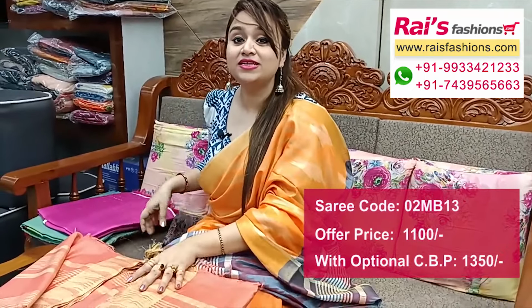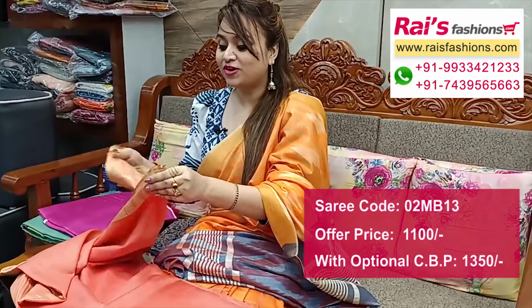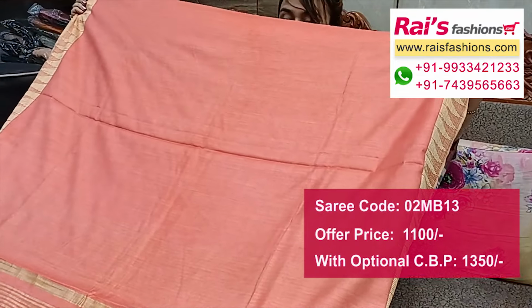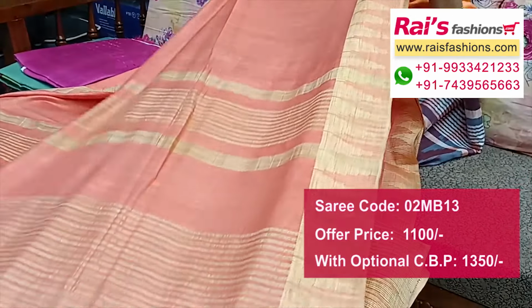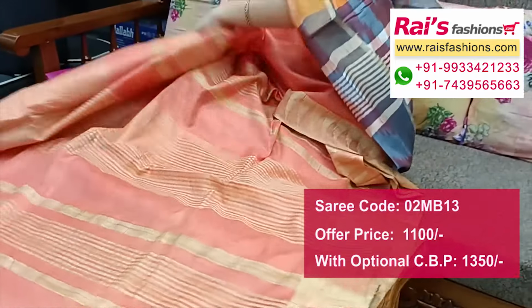And next one, very nice color combination, peach shade, fully temple traditional border design, all over plain base, best for your office wear, daily wear, very smart looks. This one is full base part, light peach shade border portions, threaded weaving temple border, and pallu portions highlighted stripes pattern design, very trendy looks.